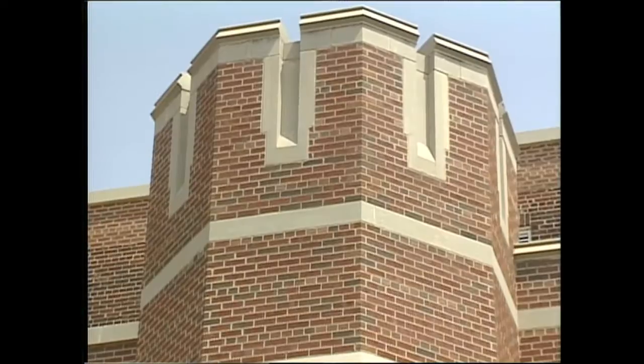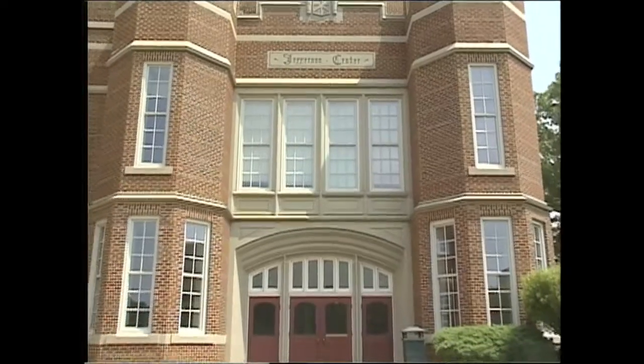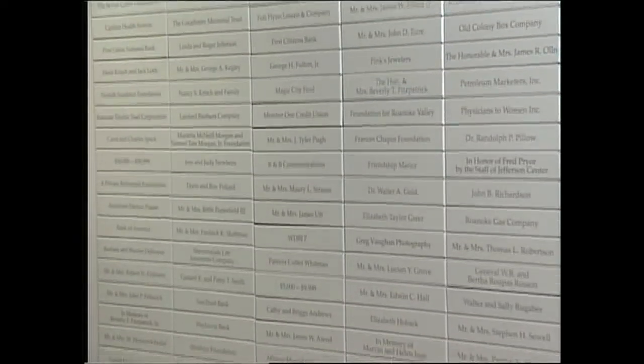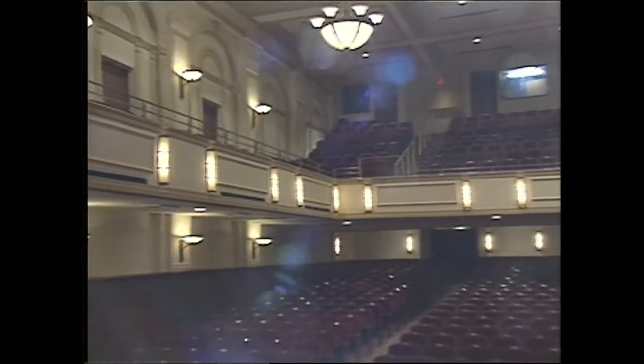The revitalization of this old building has been a project that has received tremendous local support. Many corporations and generous individuals in the valley, as well as foundations throughout the state, have made this possible. In all, we have about 2,000 donors to the campaign, everything from $5 to $500,000. All those gifts together have made this project possible and made the Performance Hall a reality.